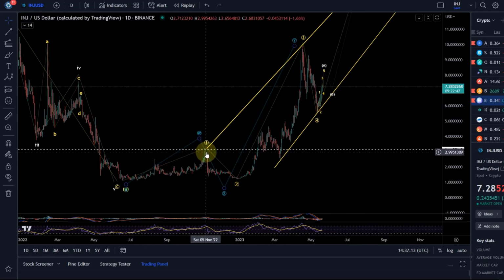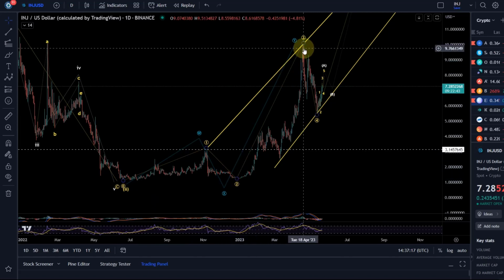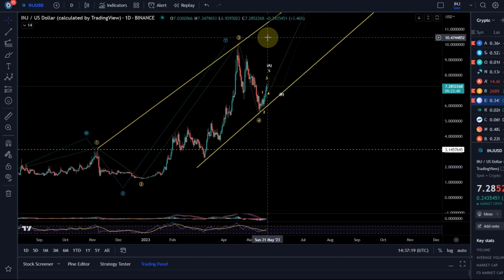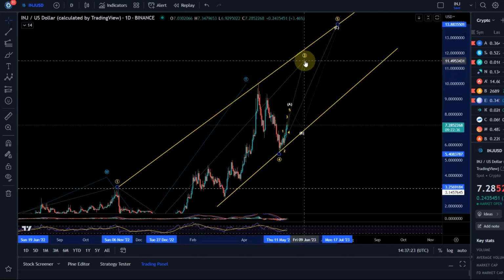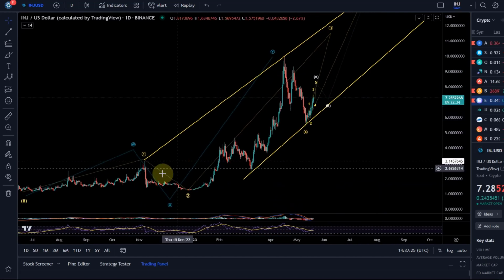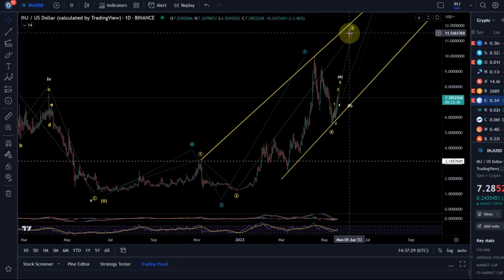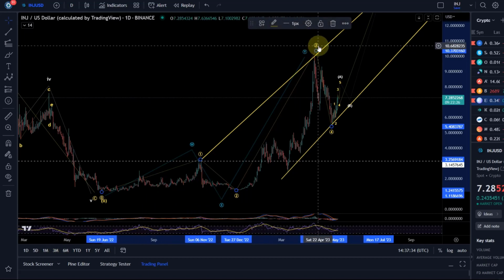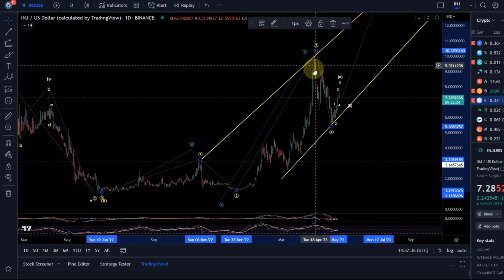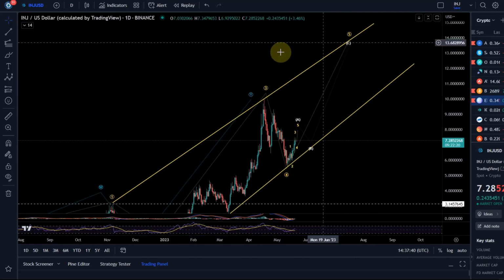3 waves up in wave 1, 3 waves down in wave 2, 3 waves up in wave 3, based on this. Basically, in the previous video, I still had the wave 3 sit here because I waited. I wanted to see 5 waves, but as the wave 1 has only 3, the wave 3 also needs to have 3 waves. So then it is a cleaner count, but it still is a diagonal, which is less reliable. Then a wave 4 down, and ideally we're now pushing higher in a wave 5.